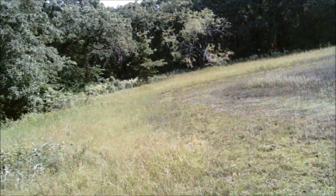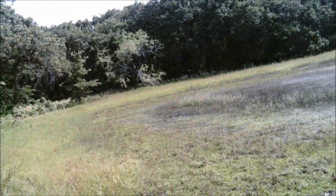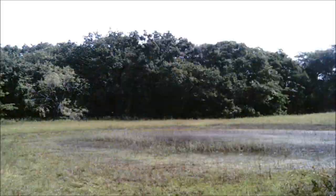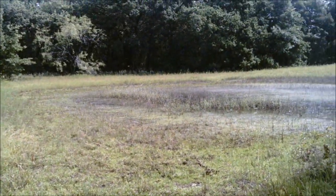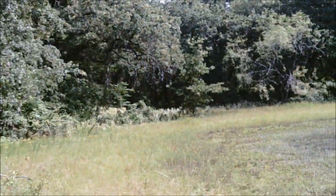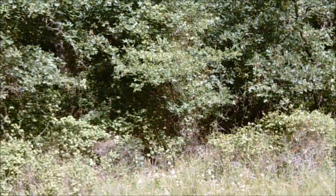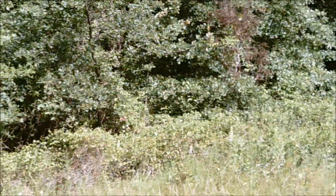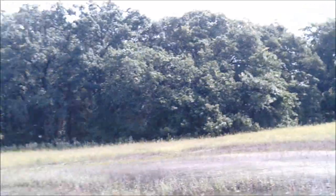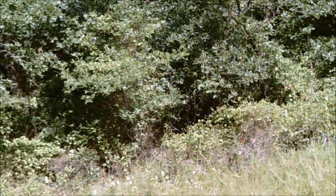So anyway, I come out in this little clearing, and there's a water hole here. Now, it being late June, I'm actually surprised there's still a water hole here. But there it is, a water hole surrounded by trees. And you know what? My first thought was, oh man, this would be great. Then you know what my second thought was? It's right here beside the gate.